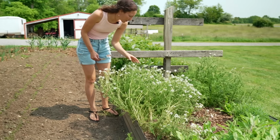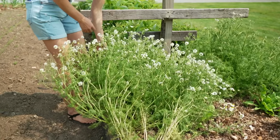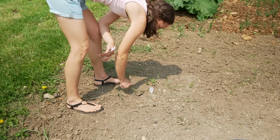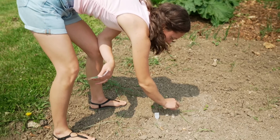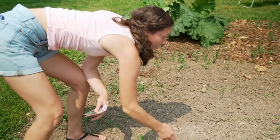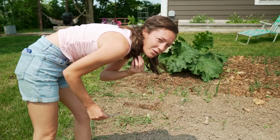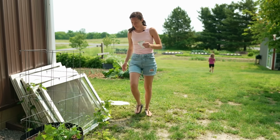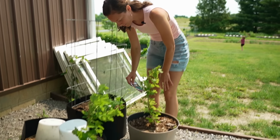Oh my goodness, look at this chamomile plant. It is going absolutely bonkers. My squash finally came up. It took them forever. I think it was just because it's been really cold, which is also why my peppers are just sitting there and not looking great. They're just too cold. So hopefully in the next few days, this beautiful sunshine will help some of my stuff to do a little bit better.